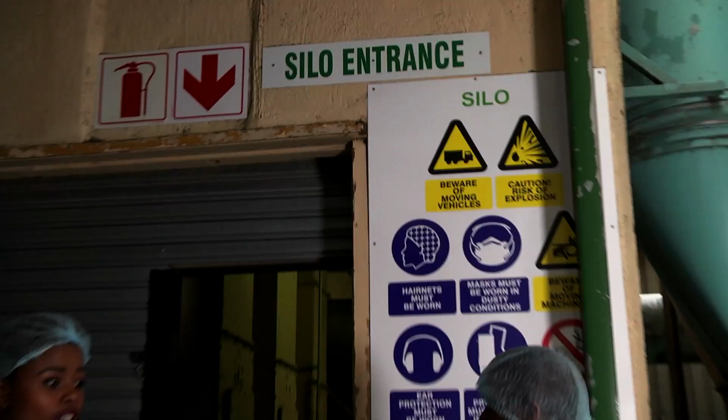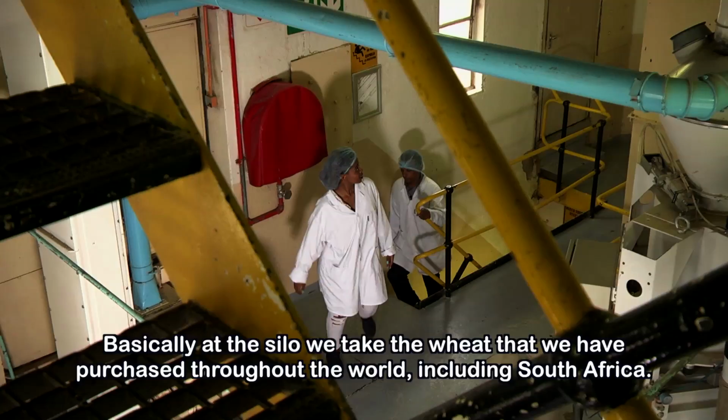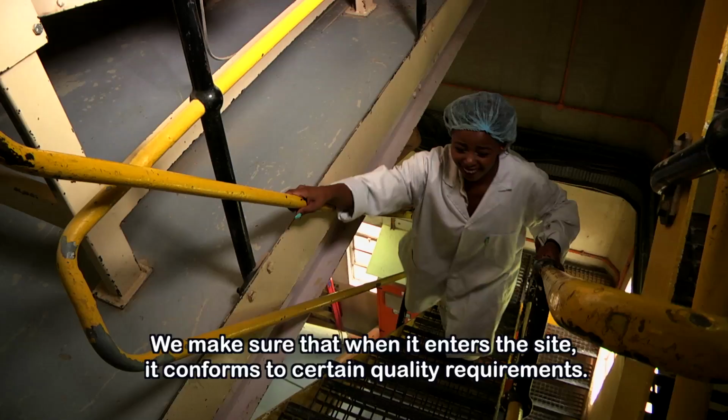Okay, so the silo, what exactly happens here? Basically at the silo we take in the wheat that we've purchased and procured throughout the world, including South Africa, and we make sure that when it enters the site it conforms to certain quality requirements. Alright, so what happens in the first level where we are right now?